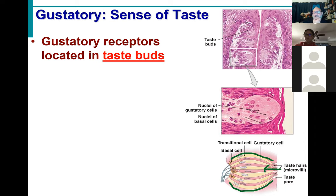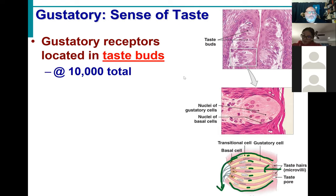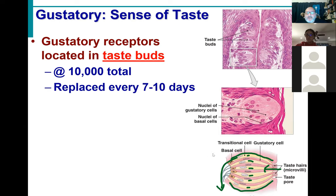And when they come inside this cup-like structure, we have these yellow cells lining the surface, which are the specialized cells that are responsible for transduction. They're the ones that have the lock on it, that chemical is the key, turns the lock, and then it sends a signal to our brain. Over the entire surface of our tongue and oral cavity, we have about 10,000 taste buds. And the taste buds are, not surprisingly, because they're in the oral cavity, constantly being damaged and replaced.